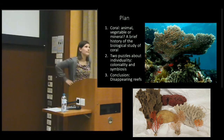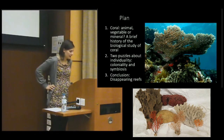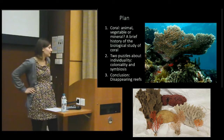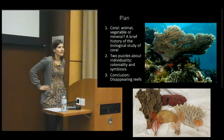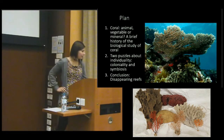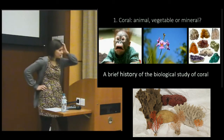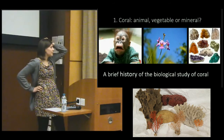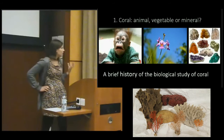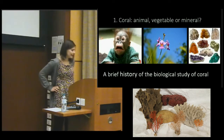So, now that we're all on the same page about what coral is, I'm going to take you through an accelerated tour of several centuries of reflections about the identity or identities of corals. If you look at these three categories, animal, plant, or mineral, usually we don't really struggle, given any object or organism, to ascribe them one of these categories. But for some reason, with coral, it hasn't always been that easy.